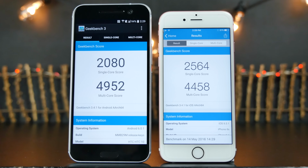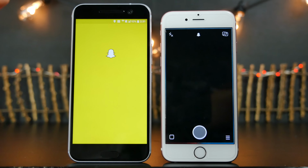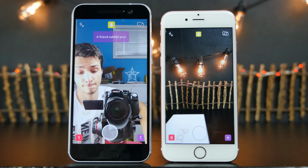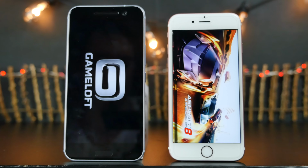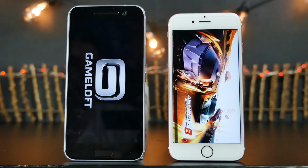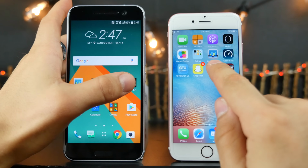Officially, the iPhone 6s is above it in the single core score. When it comes to multi-core score, it's not far behind. That is very, very surprising to me. Now, single core score arguably is the more important one because it's what's utilized by many applications that don't necessarily need multi-cores to run. So running some basic applications, we can see that the iPhone loads them faster in almost every single test, and not just by a little bit, by a long shot.